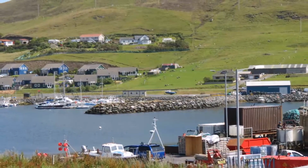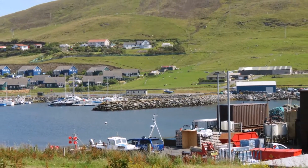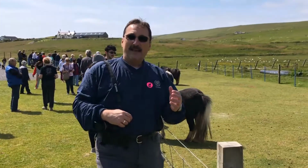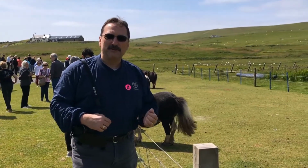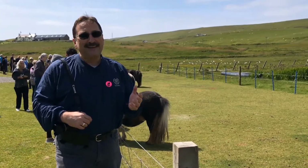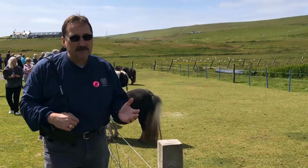We're back and we're in the Shetland Islands today, here at Scalloway Castle. Now that we've seen this, let's go find some Shetland ponies. And as promised, here are the Shetland ponies. Okay, the little horses. Still trying to find a Shetland sheepdog.